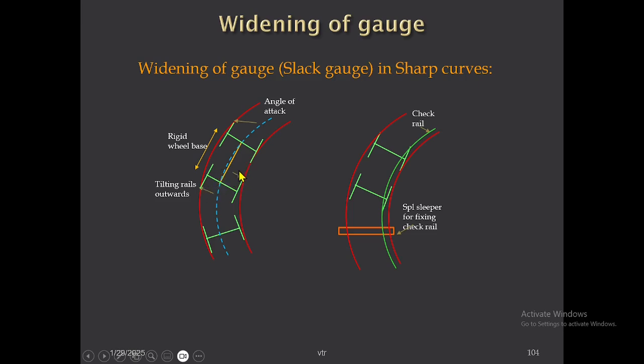Thereby there will be misalignment. So that is why some slack gauge is provided, and as per the Indian Railways schedule of dimension they are given. For the sharper curve, how much slackness we are to provide, that also is there, that we will see.